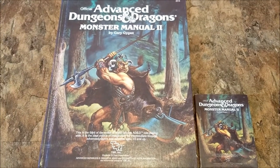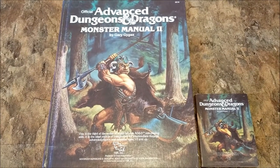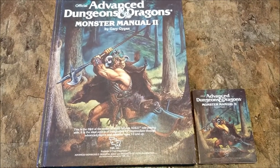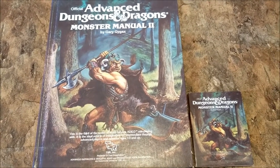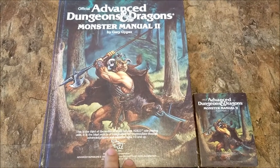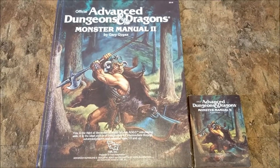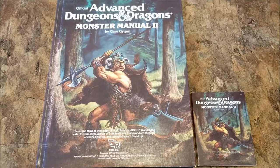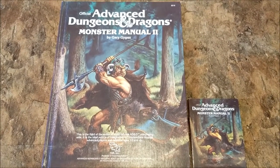In my last video, I showed the miniature versions of the first edition AD&D books. One of the books I showcased was the Monster Manual 2. Using this as a segue into this video, I'm going to show you a real quick comparison with the actual Monster Manual 2. Here I have the regular sized edition, and here I have the little micro edition that I showed last time, just to give you an idea of scale.